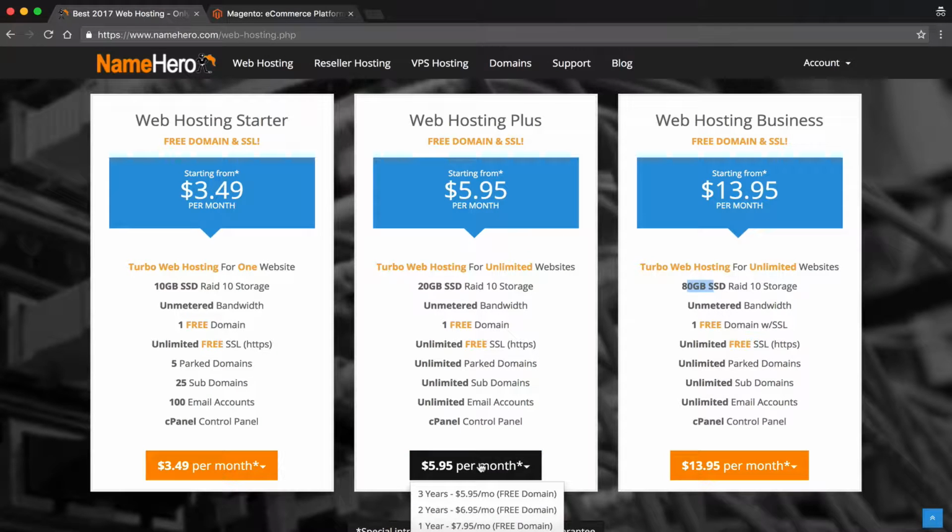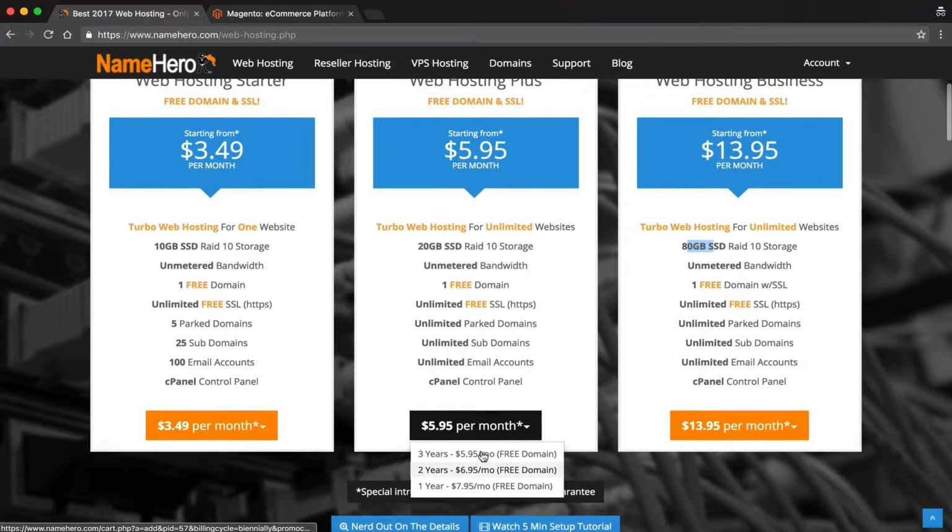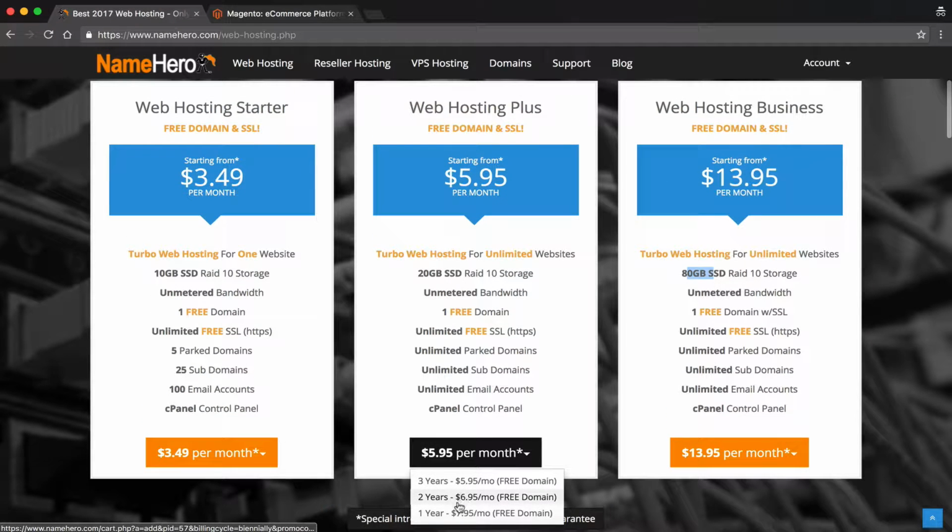Okay, so if we click this drop down here on our Plus package, we can see the pricing breakdown. The longer you commit, the better the price is, and the shorter you commit, the price is a little bit higher. Now, we do this at NameHero because we reward customer loyalty. We're glad to have our customers, and we're confident in our product and service. So those customers that put that same confidence in us, we reward them with a lower price. So I recommend signing up for the 3 years.